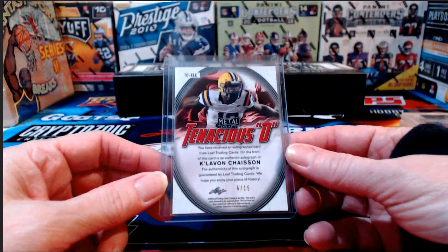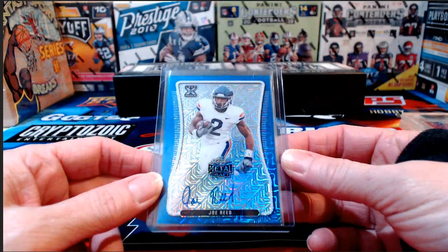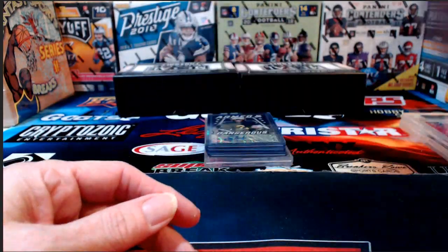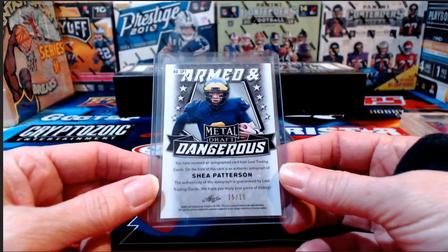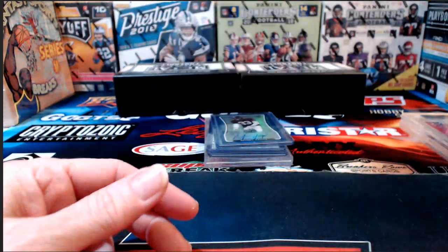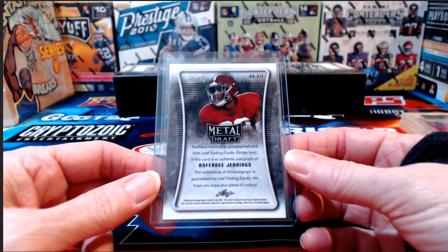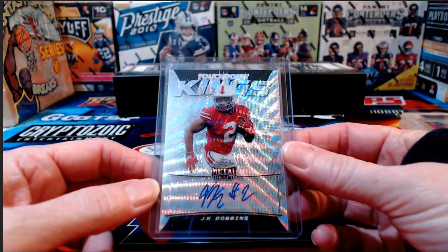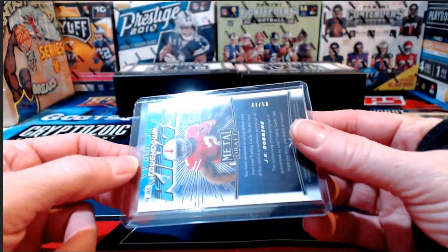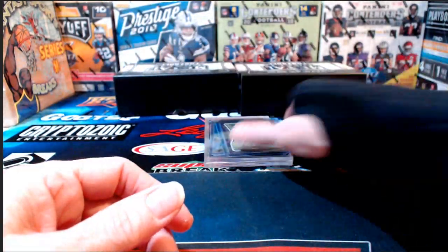That is for the C's, going to Chasen and numbered to 15. This is Reed going to the R's, and it is numbered to 15. The Patterson, Shea Patterson going to the P's, numbered to 15. And this heads to the J's with Anthony Jennings, that also numbered to 15. Here's J.K. Dobbins going to the letter D, numbered to 50. Austin Mack for the M's, that one numbered to 50.